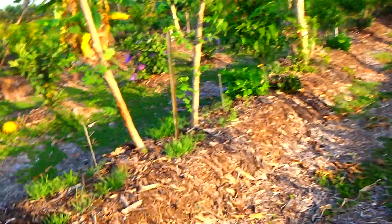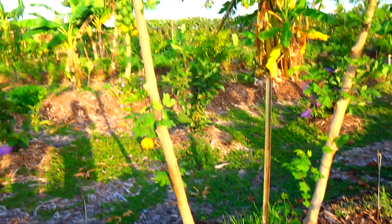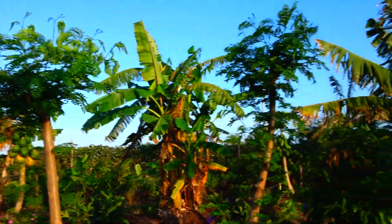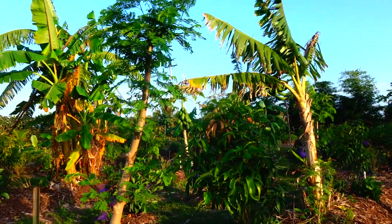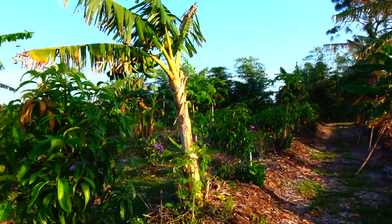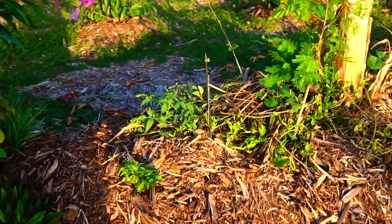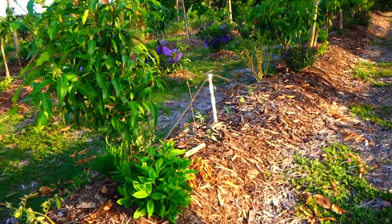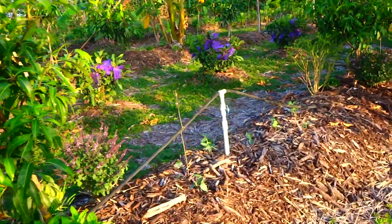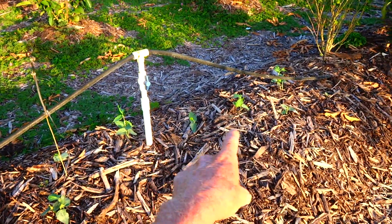garlic chives. I've got some legume trees like the lucina here that can be coppiced to produce some biomass. I have tomatoes, I have peppers, basil, oregano. Put in some beans here.